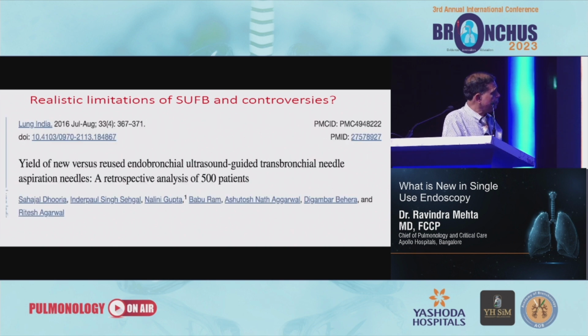impact of these scopes. If we think of reusability in our country, I have to use the Indian word called jugaad, which says everything. It basically means that we figure out how to take an expensive, useful item and make it useful to us by tweaking it. And formally, a practice which was done for quite a while, quietly under the radar, was put into a publication landscape by PGI colleagues when they reused an EBUS needle.